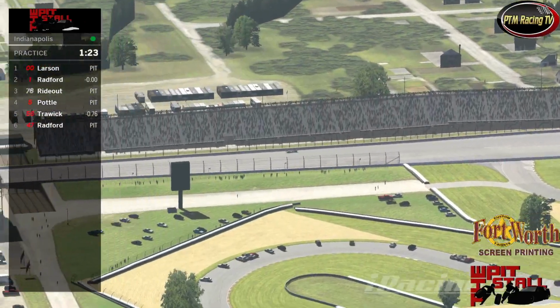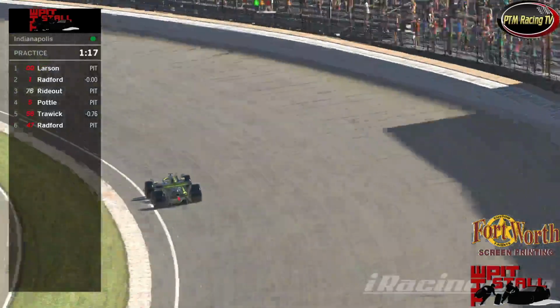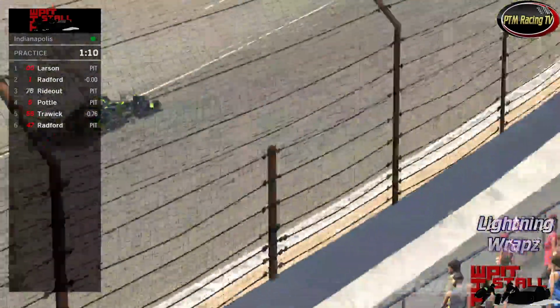So what does that mean? It means basically everyone has to stay out and race it out, or if they decide to, they can swap the tires out with some either softer or harder compounds. They have medium sets on right now.